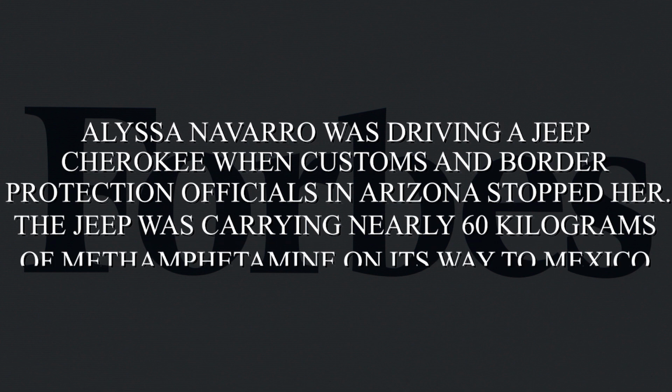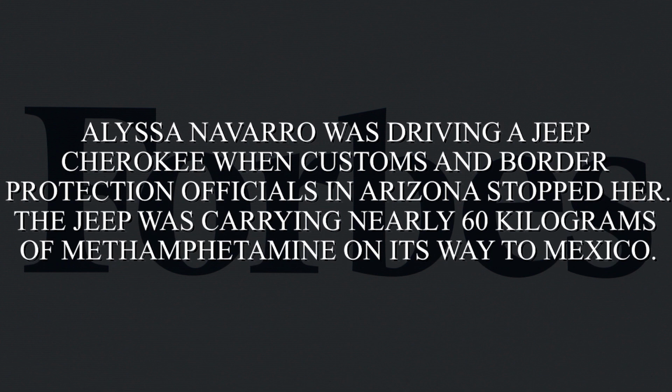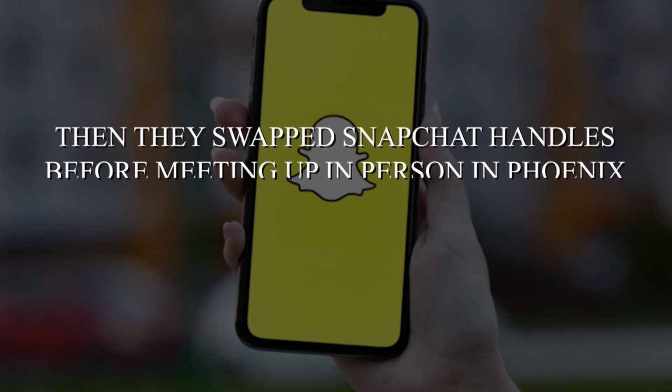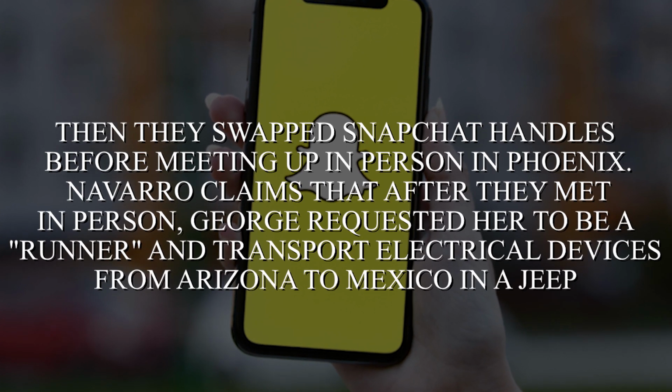According to a Forbes report, last year in November, Alyssa Navarro was driving a Jeep Cherokee when Customs and Border Protection officials in Arizona stopped her. That Jeep happened to be carrying about 60 kilograms of meth on its way to Mexico. When she was asked how she obtained all these narcotics and why she was driving with them, Navarro explained it all began when she met a man named George while playing GTA Online. Then they swapped Snapchat handles before meeting up in Phoenix.